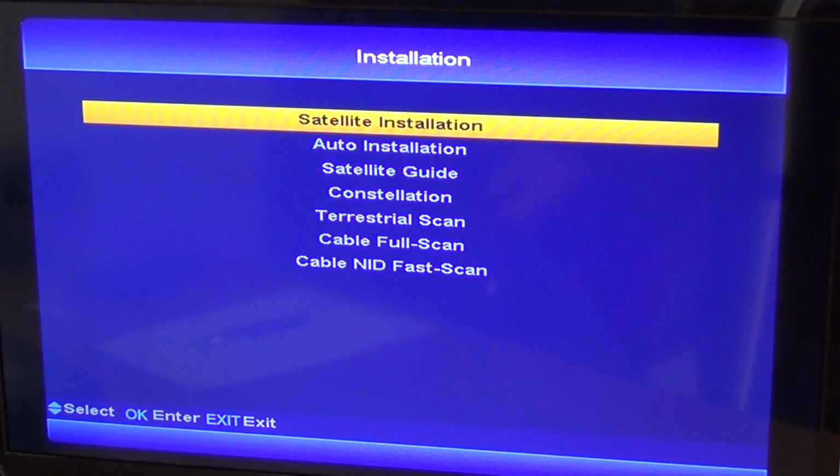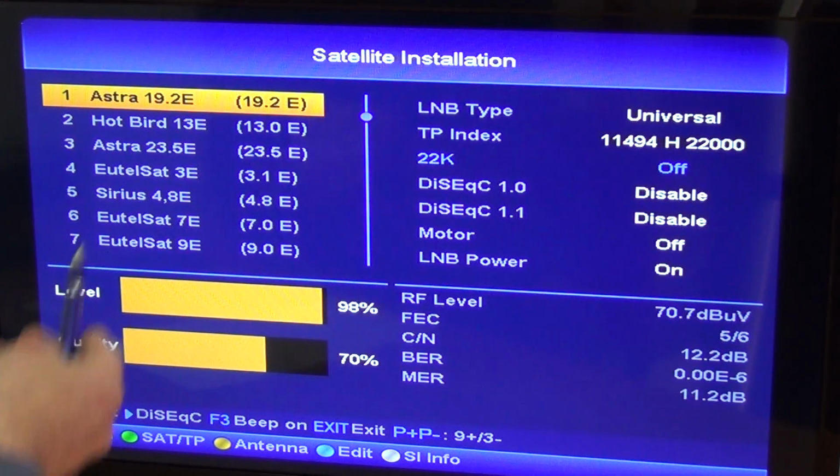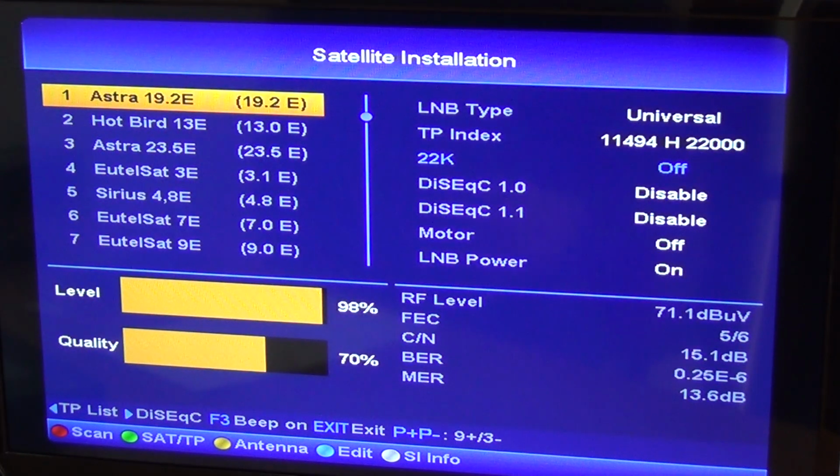So go into installation, and satellite installation is where you search. The first thing I see here is that the default satellite is 19.2 degrees east, which is Astra 1, a satellite for Germany, and Hotbird would be their backup satellite, more or less. The strange thing is that I have this set up on an Astra 2 satellite dish, which is pointing and working fine, and I'm getting signal levels. You'd say to yourself, why is that happening?